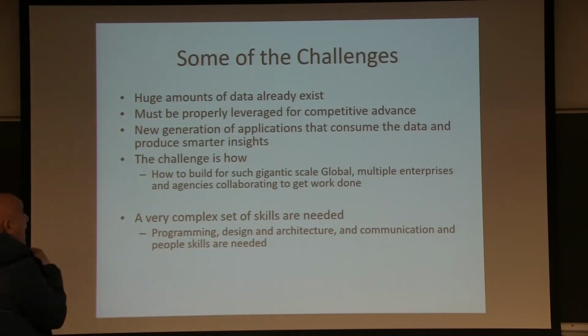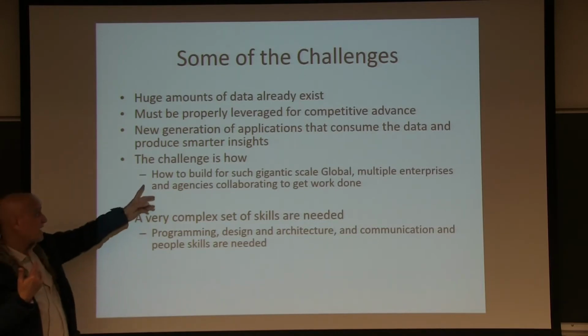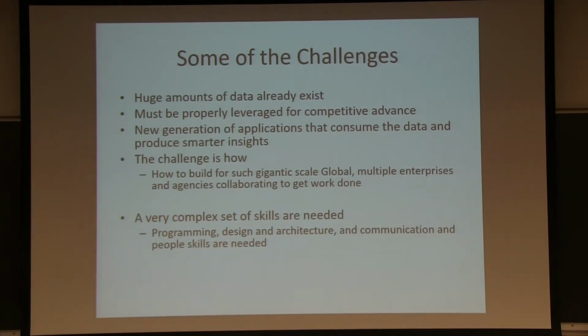The challenge is how to build for such a gigantic scale, multiple enterprises and agencies collaborating to work together. And this is the most important thing you're gonna get out of the application engineering, that every application is an ecosystem of enterprises working together. And it's stunning watching the students in the semester say, oh, I need the government to participate, I need the NGOs to participate, I need the bank to be in the application, and suddenly the application is a conglomerate of participating enterprises, right? That's the reality.